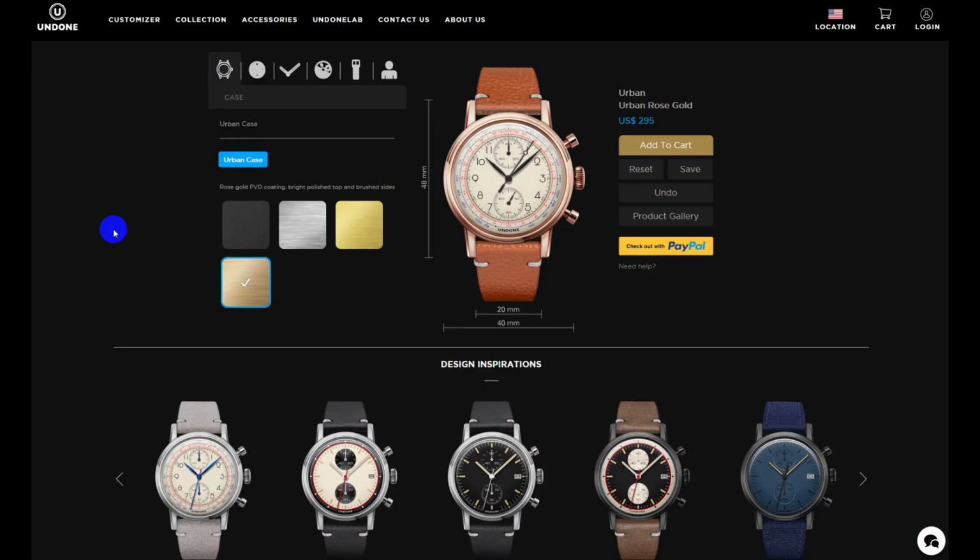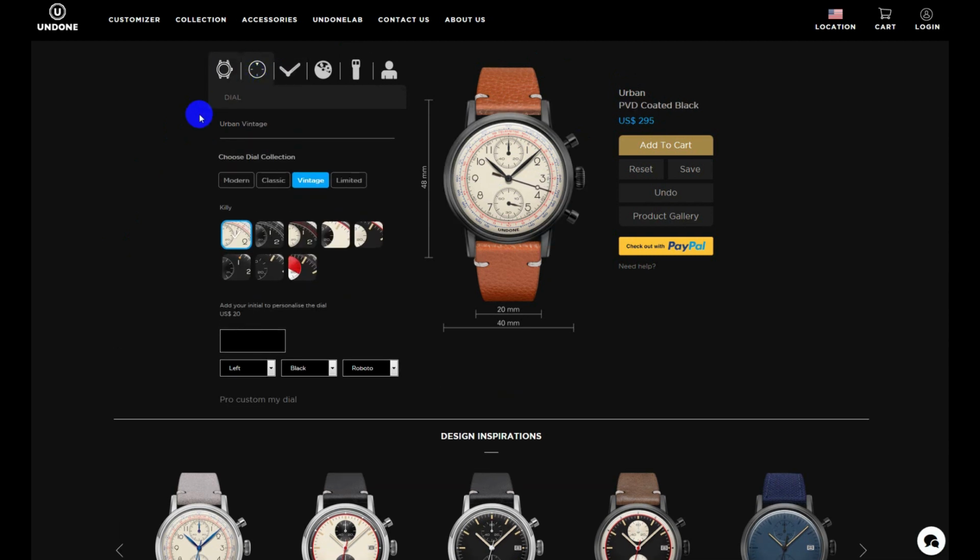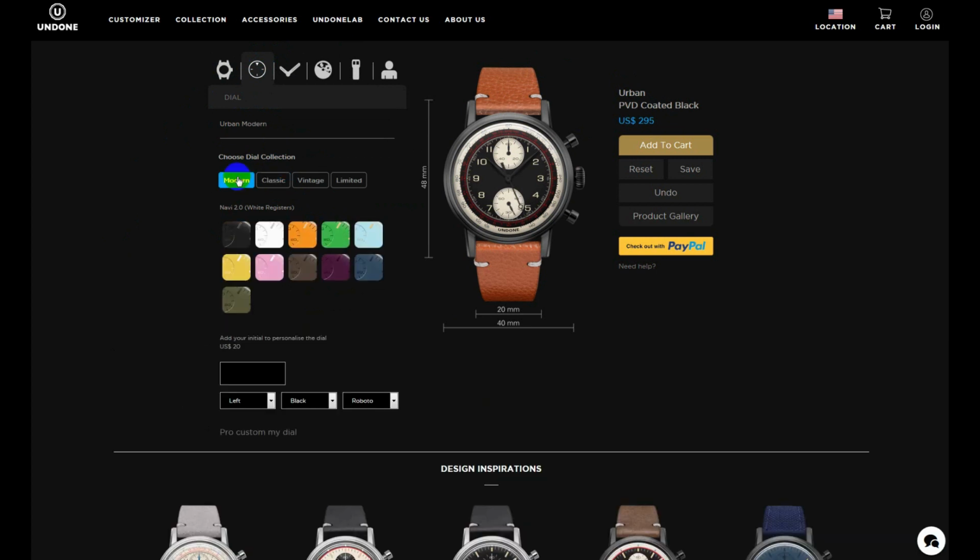All right, guys, I'm going to go through this customizer pretty quickly because there is a lot to look at. So I'm designing the Urban. Right now, I can choose my case to be a different color. Let's go with black, just for fun. And then the face, there's lots to look at here. This is some vintage-inspired designs. They've got all kinds of different stuff. Let's build a black watch. What the heck?